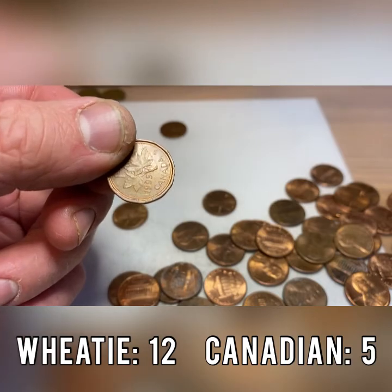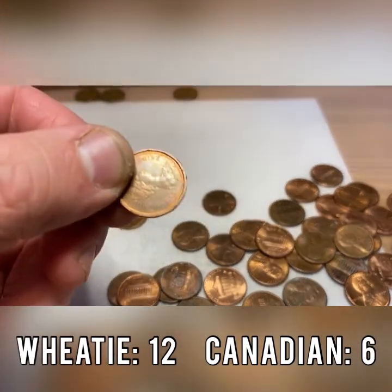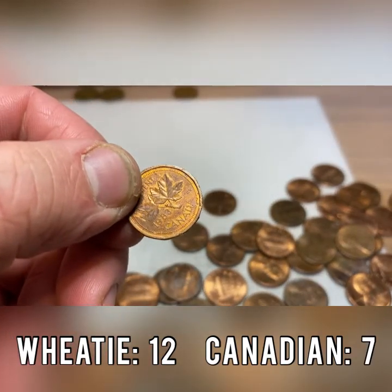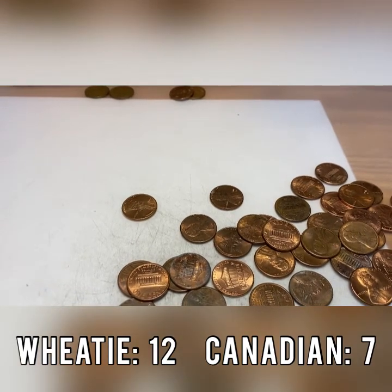Okay, I did want to show you that in the time lapse you might have seen it briefly. We did find a 1995 Canadian and a 1983 Canadian. So that's 2 Wheaties and 2 Canadians in that one roll. That's very exciting. Cool to see.